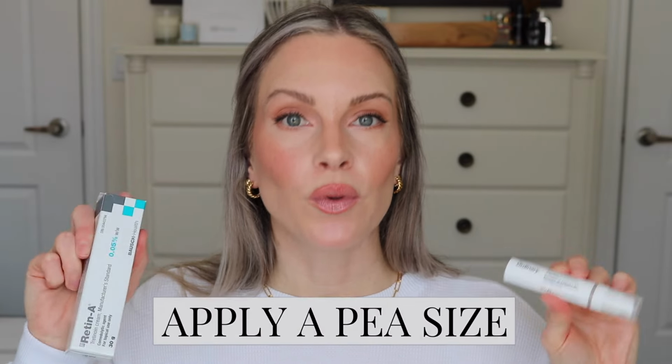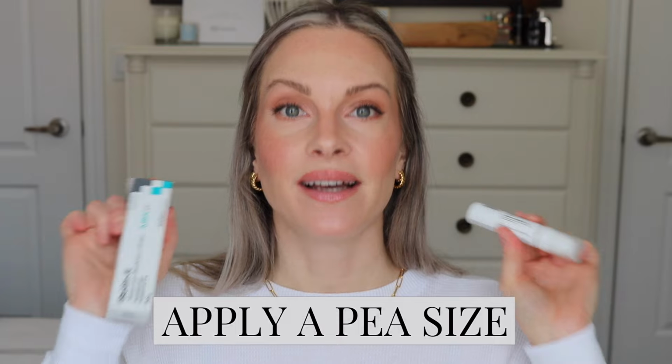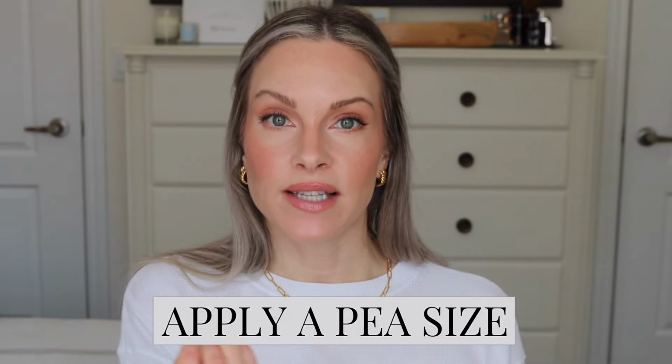When you're applying this, you want to make sure that you are only applying a pea-sized amount. Yes, the size of a green pea. I'm going to insert a video that I shared on TikTok about a year or so ago, and this is a perfect example of what a pea-sized amount looks like.